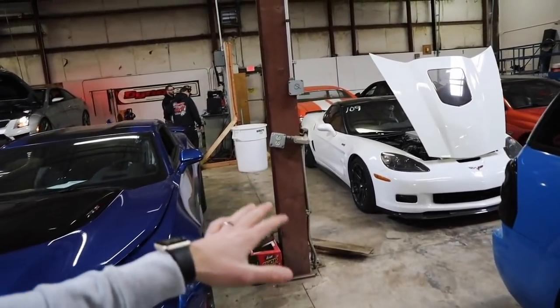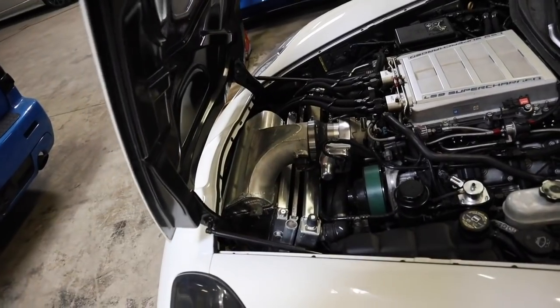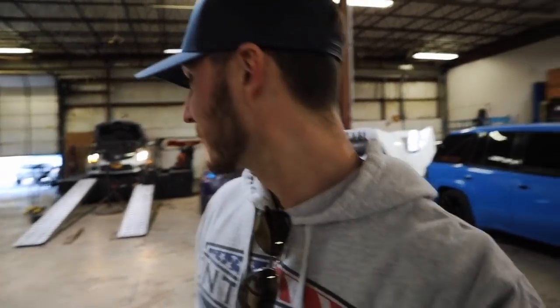We got Fran's C6 ZR1 right here. Oh man, this thing is a monster. It makes like 1,000 to the wheels. Love it. Look at the size of that belt. That's ridiculous. So what I'm gonna do, guys, is hang out with the team for a little while and catch up because I haven't seen these guys in a while and they're like family to me. And then we're gonna get the MINIMAX in here, get it up on the rollers once the ATS is complete, and we'll see what kind of numbers we can make.